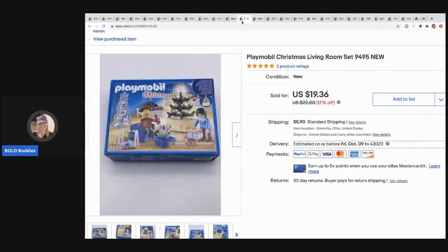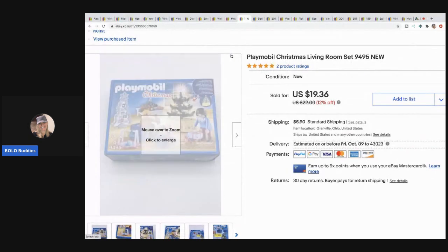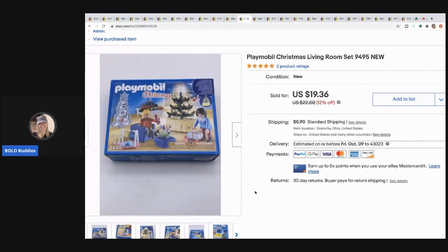The next item I sold is this Playmobil Christmas, and it's new old stock. I picked this up at a garage sale. I did pay $5 for this, and I sold it for $17 plus shipping.